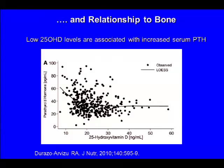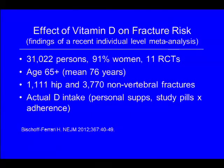I will go through a very recent, 2-week-old publication of a meta-analysis that is interesting, I think, because it's an individual subject-level analysis as opposed to trial-level data analysis. It involves over 30,000 individuals, age 65 and older, mean age 76, mostly women, with over 1,000 hip fractures and close to 4,000 non-vertebral fractures. The D was calculated as your personal supplement use, because a number of the trials allowed personal supplement use, such as the Women's Health Initiative, for example.